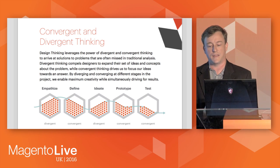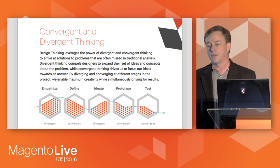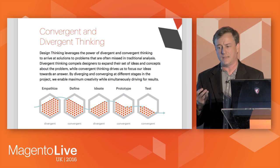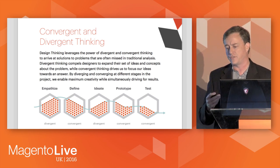So as you begin to use design thinking, the number of ideas really changes from phase to phase, and we like to call this divergent and convergent thinking. In the diagram you see here, with empathize and with ideate, those ideas, seen as those dots, actually increase, and we call that diverge. They converge, though, at define, prototype, and test. Divergent thinking compels designers to expand their set of ideas and concepts, while convergent thinking drives us to focus our ideas towards an answer. So by using divergent and convergent thinking at different stages in the product, we enable maximum creativity while simultaneously driving for results. These are the essentials of design thinking. So now that we have a common understanding, let's start to look at these in more detail.